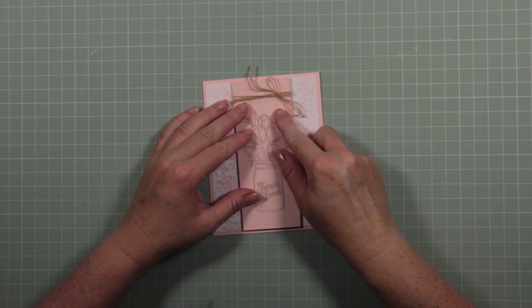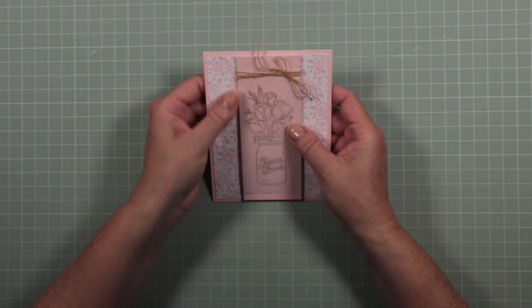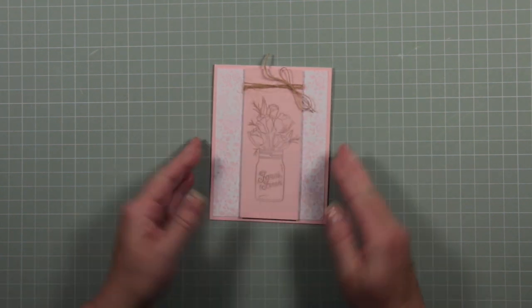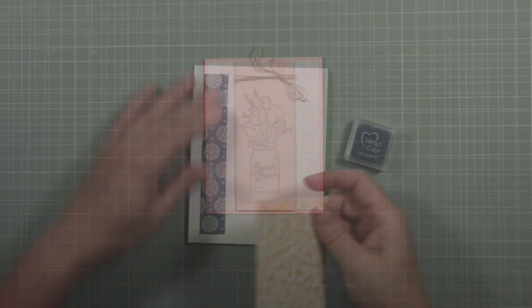It's a lovely soft combination of brown and pink. They work so beautifully together. I'm going to put the card down so you can have a little look at it, but watch out for the neat freak hand coming in and just tweaking it.